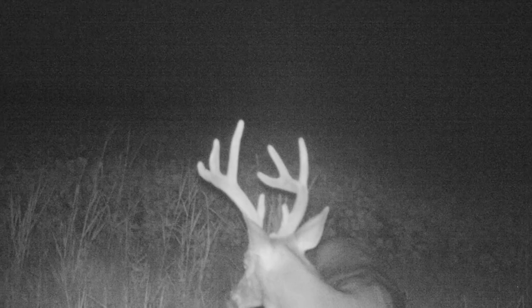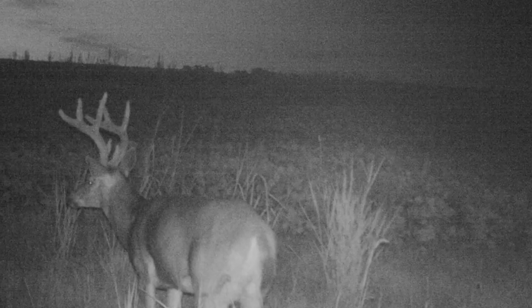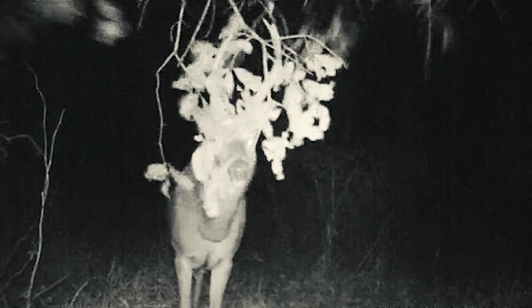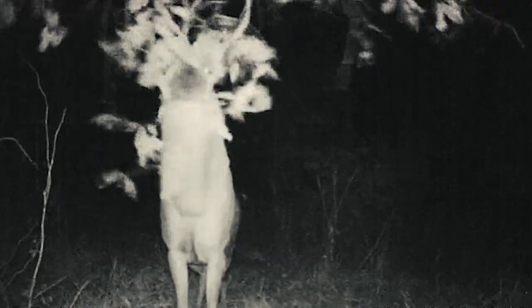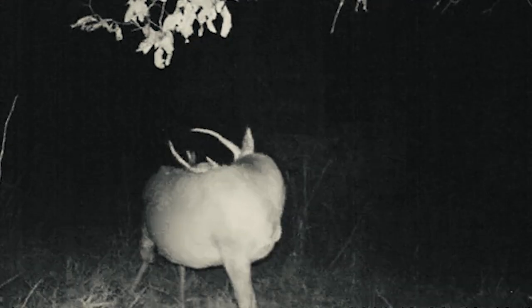I got a couple velvet pictures of him, but like I said, we weren't really focusing on that farm, and I wasn't saving a lot of pictures of Oscar, just because he wasn't anything special to us at the time. We really started to take notice in 2014. He shows up, and we've got a bunch of scrape video of him, and at this time he's a 6-year-old, and he's still just this funky deer, and he's evidently damaged his pedicle because now he's just a spike on that one side.